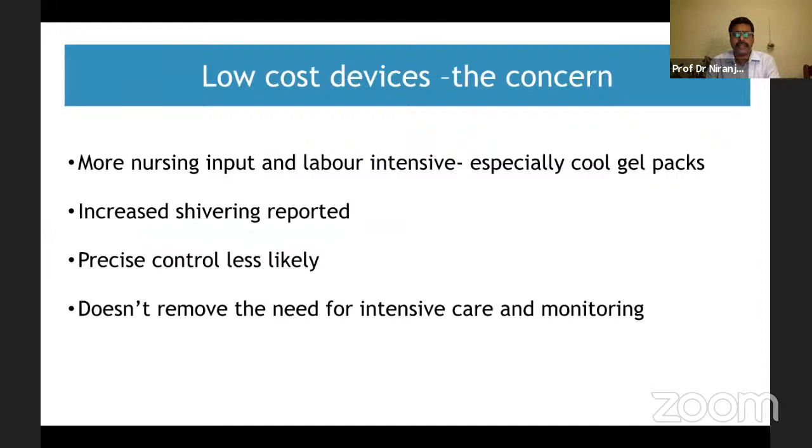Now, low cost devices, cool gel packs and phase changing material, there are some concerns. It's not that they are the best. There is more nursing input and they are more labor intensive, especially with cool gel packs. Increased shivering has been reported with cool gel pack, but this is not our experience with phase changing material. Precise control is definitely less likely than with servo controlled devices, obviously. And it does not remove the need for intensive care and monitoring. Just because you have a cheap device doesn't mean that you can use it everywhere. These babies are sick and need intensive care and monitoring.